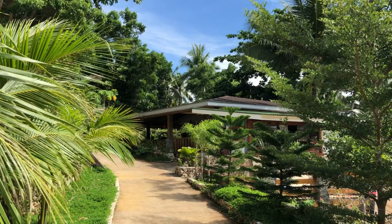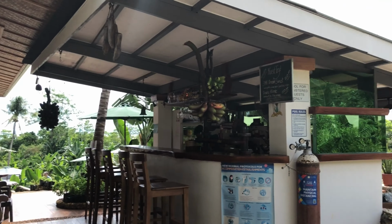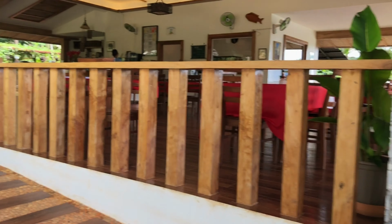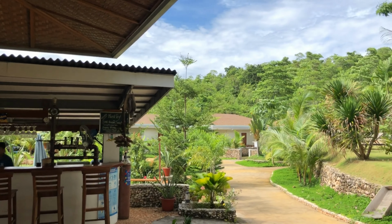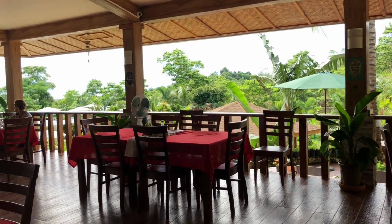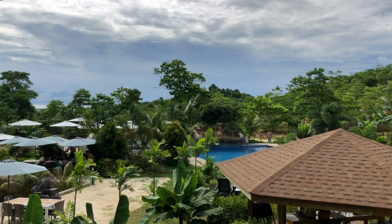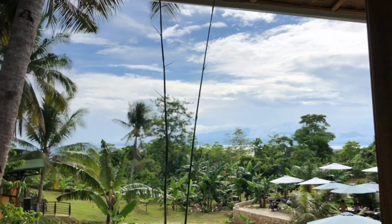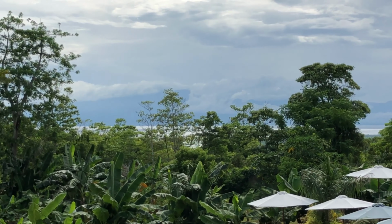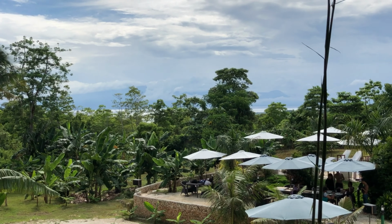There's their bar area. So this is the bar area. So we'll go back. So this is the view from the bar area. You can see the pool. That's Mount Kanlaon over there. Mount Kanlaon, if you can see, it is covered by clouds. That's the Negros part, I mean Negros Island.